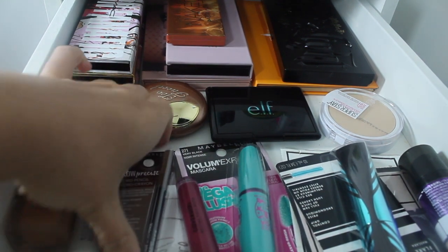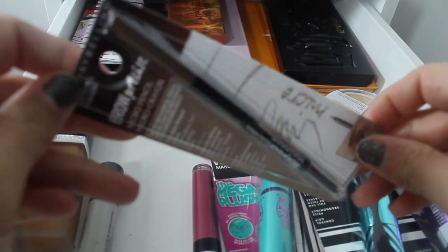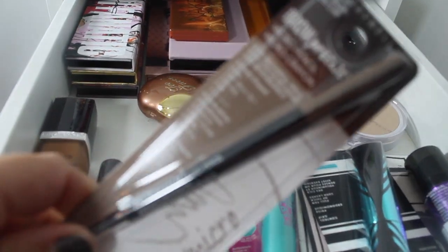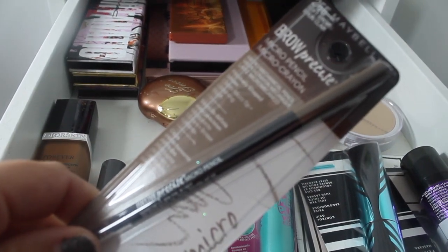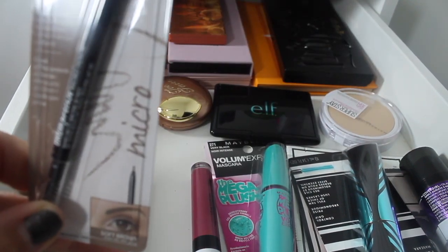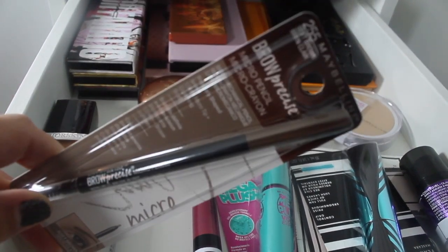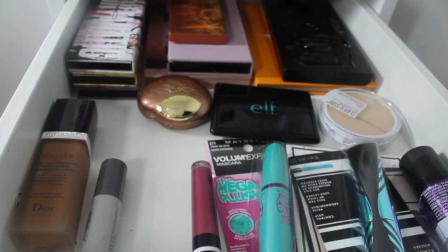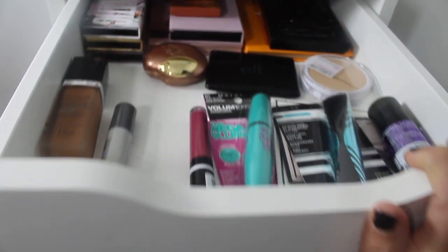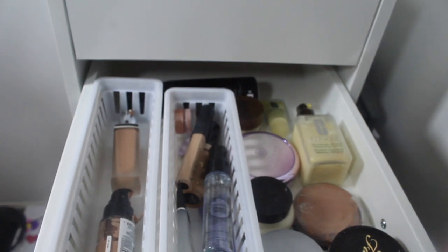Oh, I know what I'm gonna pull. I'm gonna pull this brow pencil because I've only been using the Goof Proof by Benefit. Just to give me a little bit of variety, I'm going to use this, what is this, Maybelline Brow Precise. Let's pull this one. So I got that, and then I think that's all that I'm going to pull from this. I've got a haul coming up to be putting some more products in there, but for right now, it's all we'll pull.